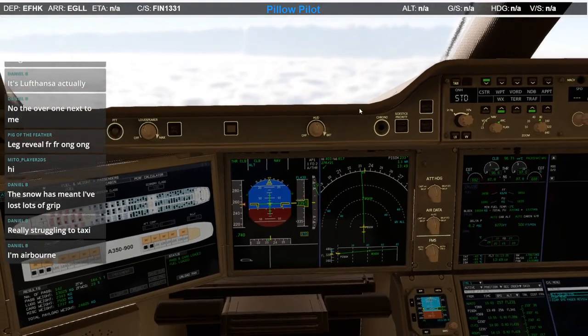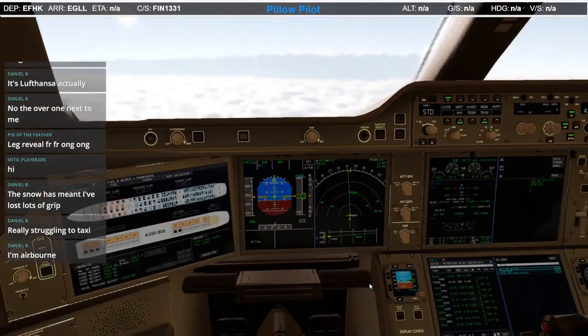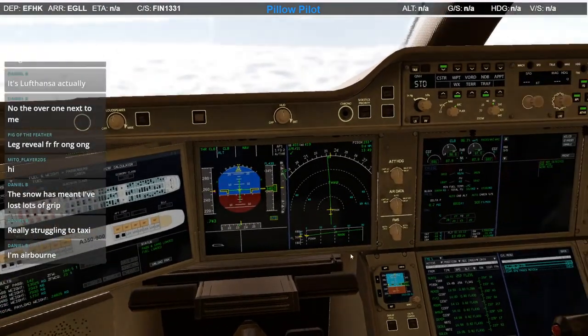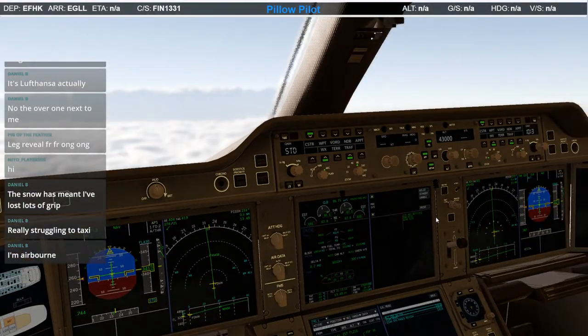Right, about to pass through Pissox, where we'll then be allowed to go up to our own. We've got 10,000 feet still to climb. Our climb rate is just about 1,000 feet per minute, so it's gonna be a good 10 minutes or so before we'll get up.